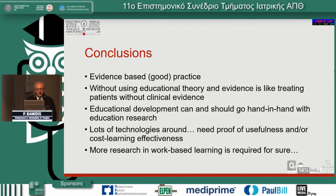To conclude, we always need to keep in mind that medical education research is all about building evidence, which can then drive good practice. Without using educational theory and evidence, it is like treating patients without clinical evidence in the clinical practice domain. And education development can and should go hand in hand with education research, obviously. There are lots of technologies around. They need proof of usefulness and cost-effectiveness or learning effectiveness. And that's what I showed earlier in a glimpse of one of the projects.